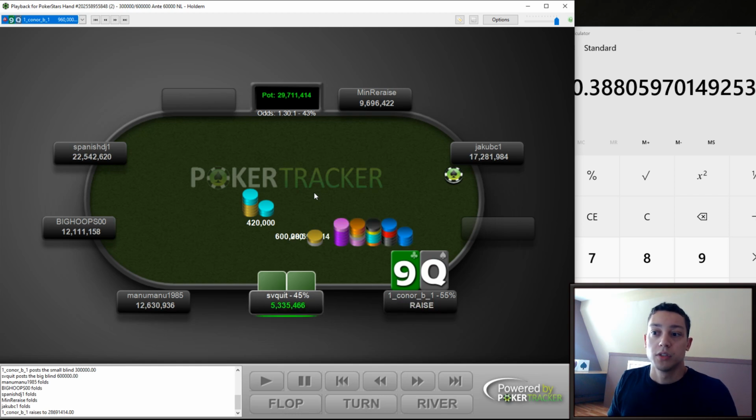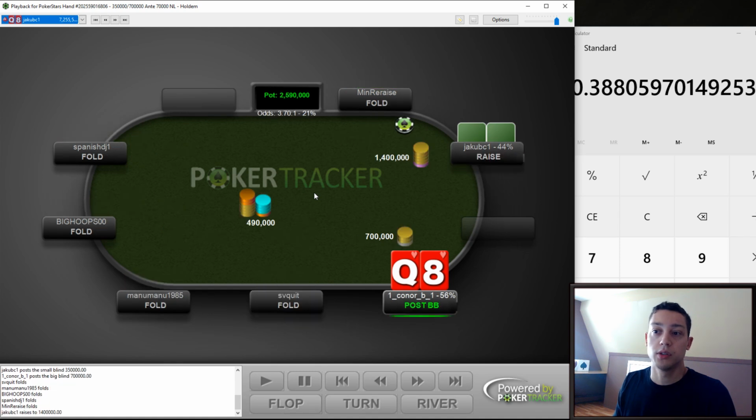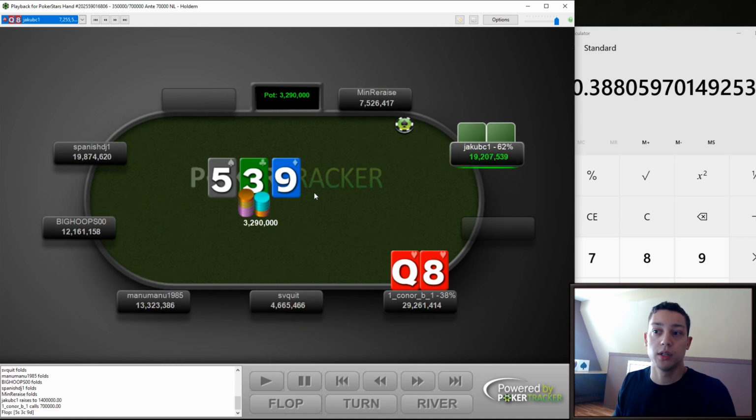Connor winds up shoving the small blind with queen 9 offsuit. I think pretty reasonable, pretty standard. Nothing wrong there. Ends up opening king jack suited, takes it down, defends queen 8 suited. Winds up betting when checked to from the big blind.